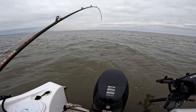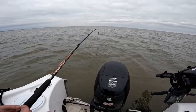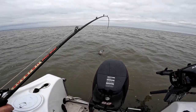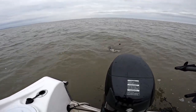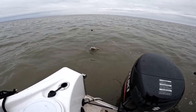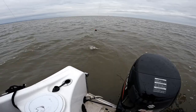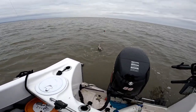Do you think we get that in the net? I doubt it. Do you want to chin gaff it? That's a huge eel with a dogfish, man. Wow. Look at that. That's a nice one, isn't it? He's got a doggy in his mouth, though. Yeah, he's hooked as well. Want to try net him then? Bit of fun. Get him in, Rob.